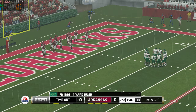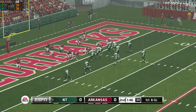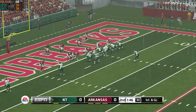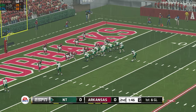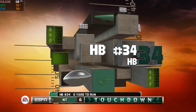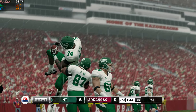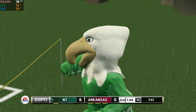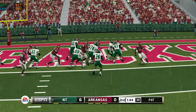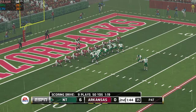In short yardage situations, it's not a bad idea to give it to the fullback. The big guy just bulldozed ahead for the first. Touchdown, North Texas. There are some guys, when they get near the goal line, they just have a knack for getting the ball into the end zone. That's what we saw right there.